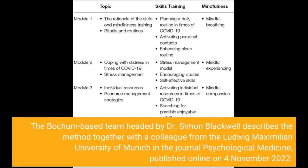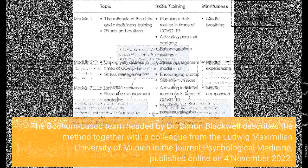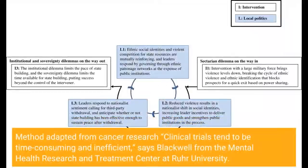The Bochum-based team headed by Dr. Simon Blackwell describes the method together with a colleague from the Ludwig Maximilian University of Munich in the journal Psychological Medicine, published online on 4 November 2022. Method adapted from cancer research.